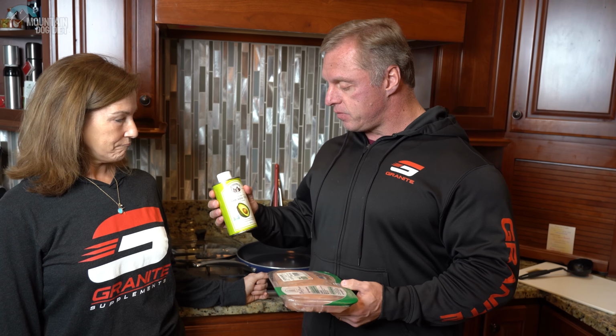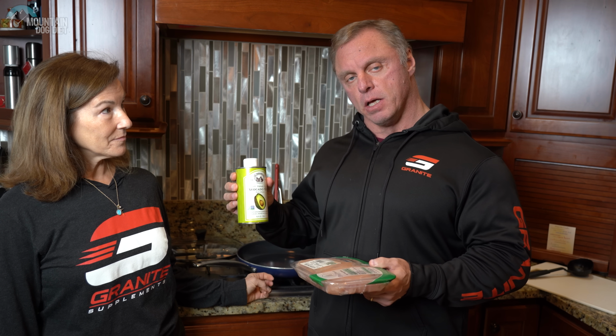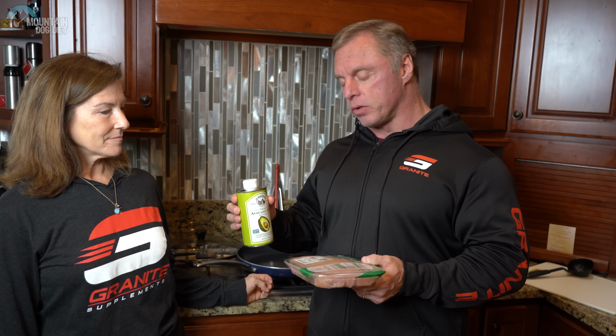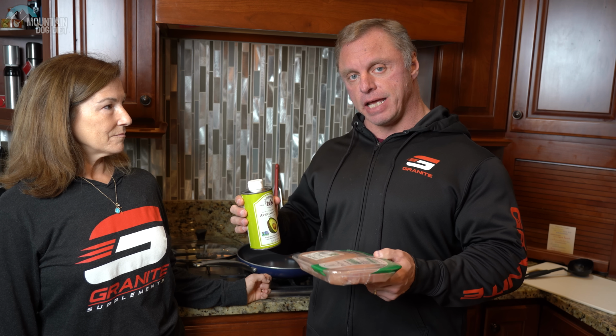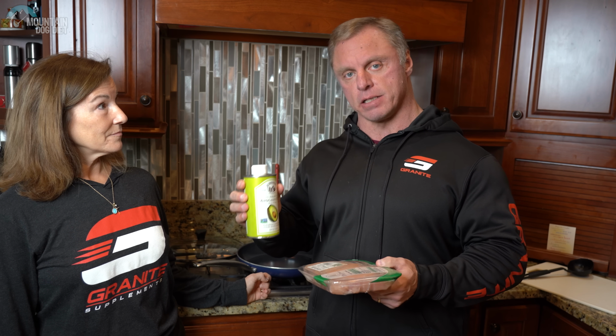Avocado oil is very rich in monounsaturated fats, you know, those heart healthy fats that people talk about. But it's also stable in higher heat. Not that we're going to cook this on real high heat, but I like to use oils or fats that can stand up to high heat for health reasons. So avocado oil is an excellent oil.